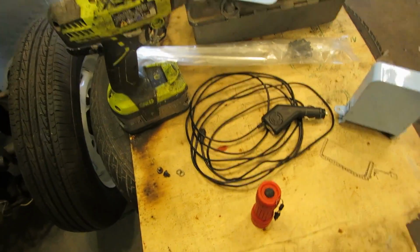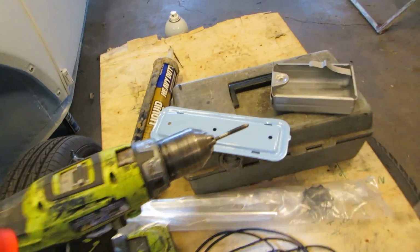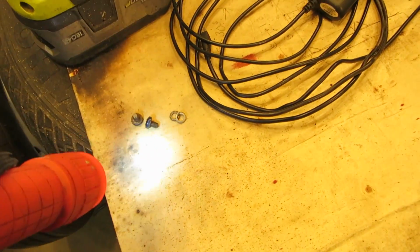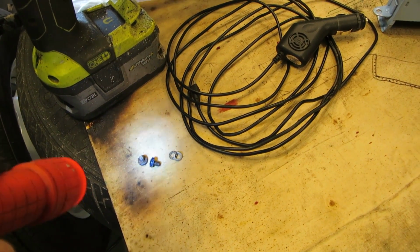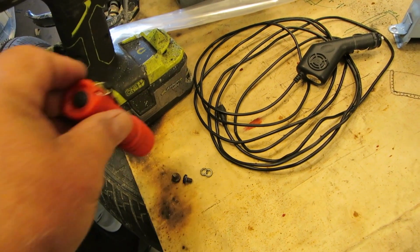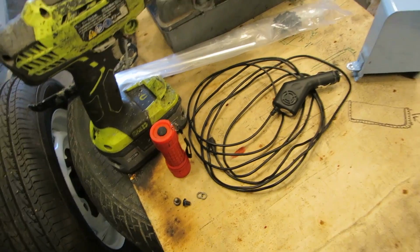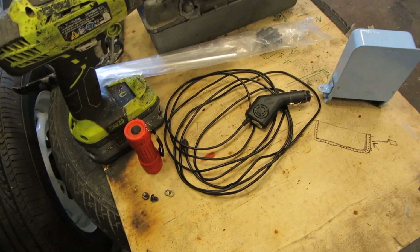So couldn't find the original screws that go in this. Realized that I did not take it apart. See that? Well, what I did is I tapped those two little brackets for what I thought was the correct screws. Those are glove box screws actually, but they will work. I don't know if there was an attachment underneath it that like a sheet metal screw went into or something. I can't find the correct screws, so I'm going to use those and those washers, and best you can, you know.